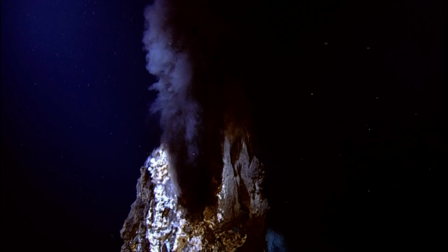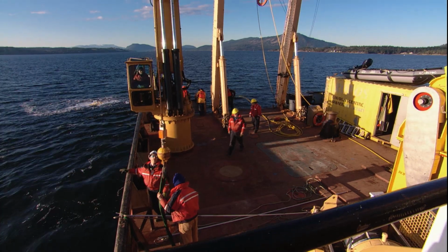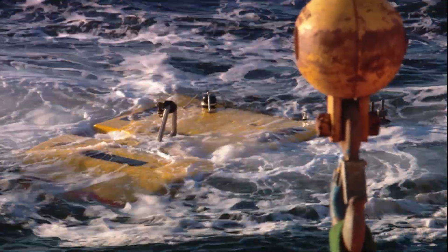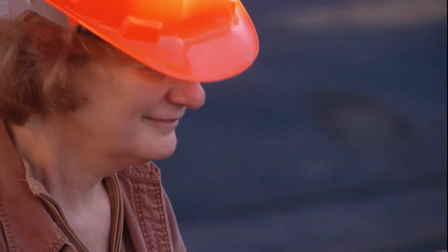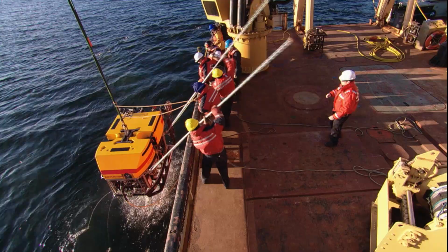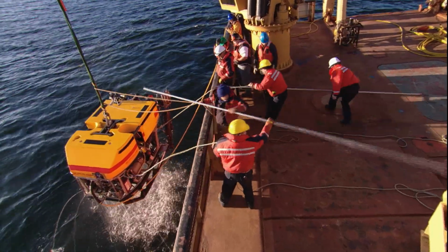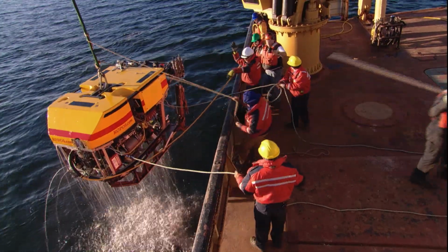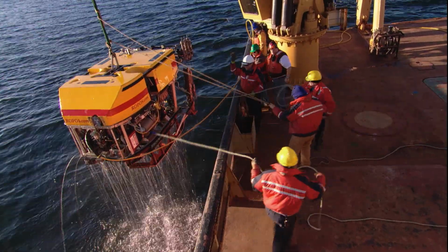It's been 25 years, but Dr. Tunnicliffe is still fascinated with black smokers. Her team of engineers used this robotic submersible to dive down to the seafloor and study what is a very unique ecosystem. You look at extreme conditions and you realize that where there's energy, there will always be life. And so we study the vents today.